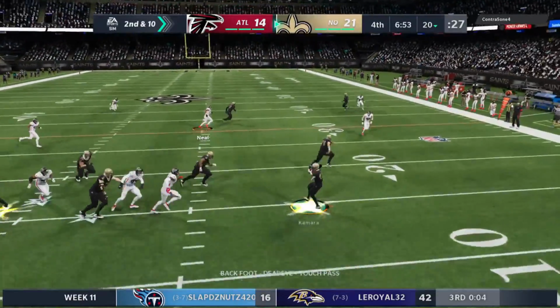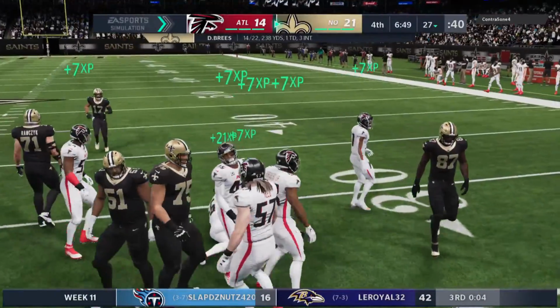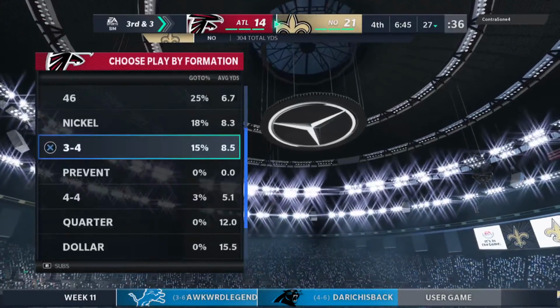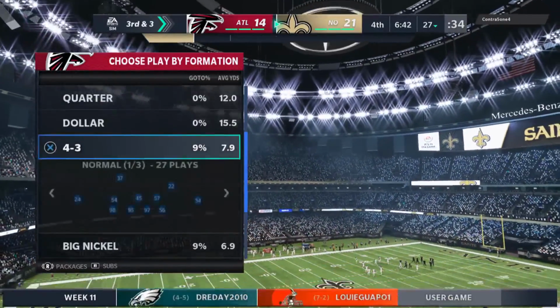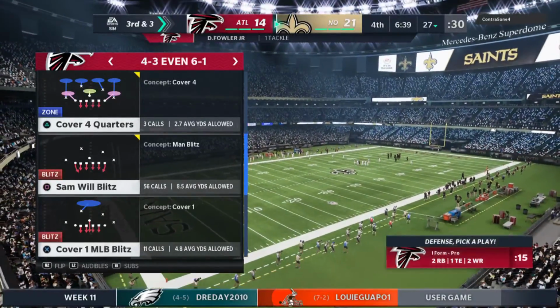Here's Breeze to throw. They'll set up the screen now to Kamara. And he's going to get 7 out of this before being taken down at the 27. Another nice pickup through the air, and I think a lot of people might expect them to run the ball in this situation, Brandon. But with this lead, they're electing to throw the football.